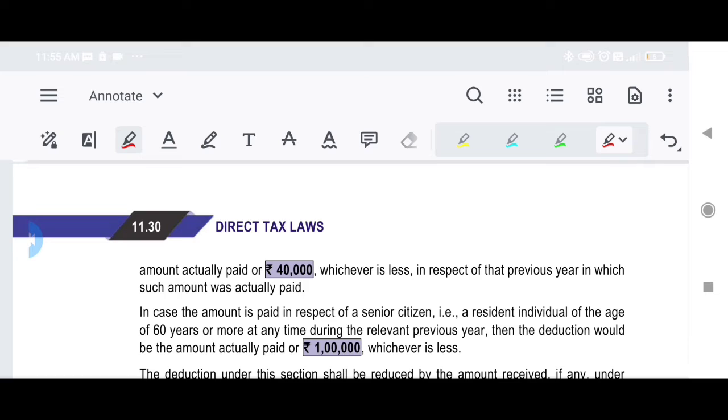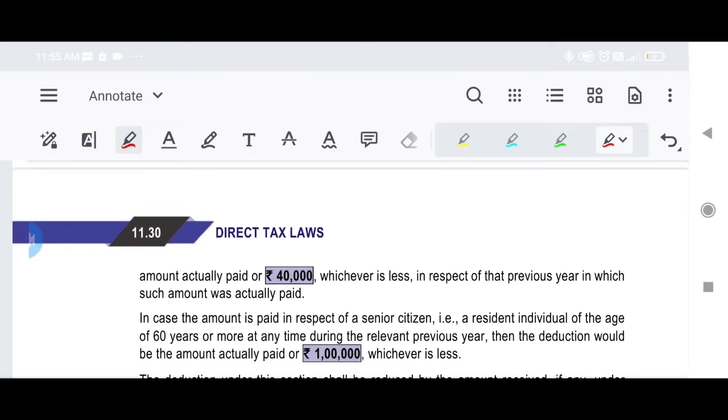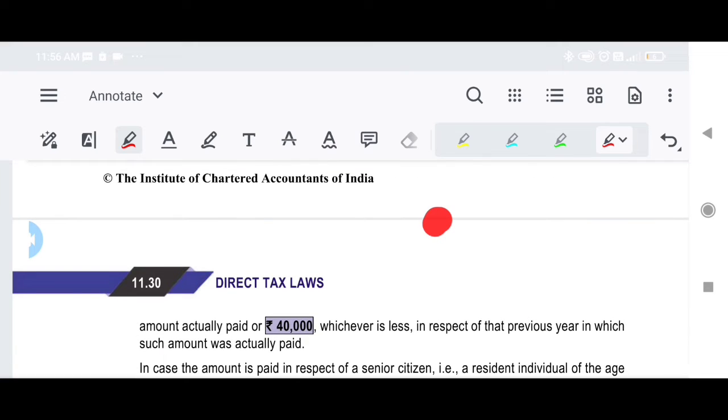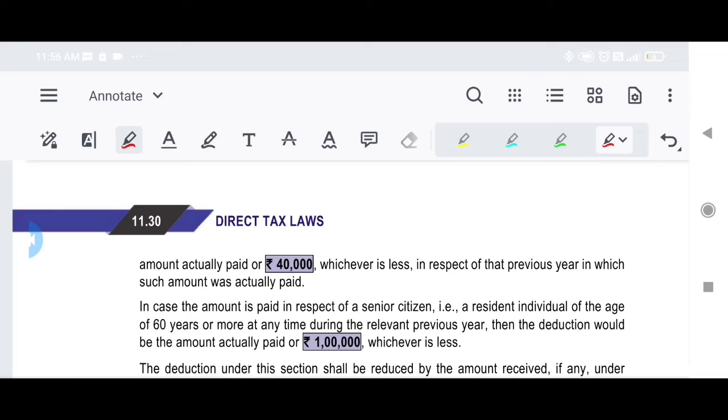In case the amount is paid in respect of a senior citizen, what is a senior citizen? It is a resident individual who is of the age of 60 years or more at any time during the relevant previous year. Then the deduction would be the actual amount paid or 1 lakh, whichever is less. If it is paid for a normal person, there is no condition of residence for the 40,000. So if it is paid for a normal person, it can be the actual amount paid or 40,000 for dependent relatives. In case it is for a senior citizen who is a resident of 60 years or more, the deduction becomes the actual amount paid or 1 lakh, whichever is less.